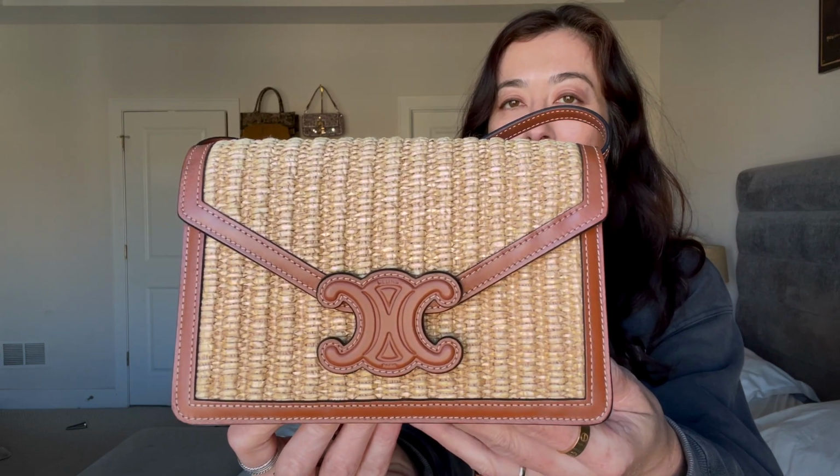And we have the Celine wallet on strap in the raffia tan. Can you get any more of a Jamie neutral handbag than this? I'm obsessed with this. I'm going to give you an up close look.